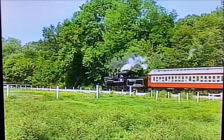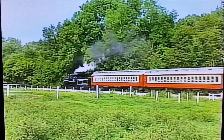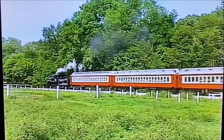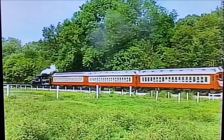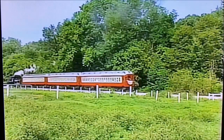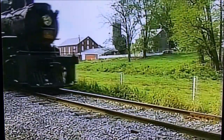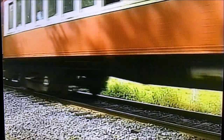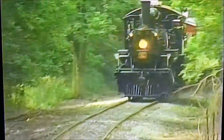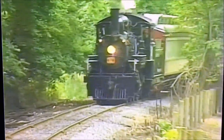The 55-ton passenger coaches used by our railroad were built by the Pullman Company in 1916 and 1920. They were used on the Delaware and Lackawanna Railroad in regular service out of Hoboken, New Jersey until August of 1984. When they were taken out of service by the New Jersey Transit Authority in 1985, the Middletown and Hummelstown Railroad acquired them. The Middletown and Hummelstown Railroad also uses 2 diesel-electric locomotives in passenger service.